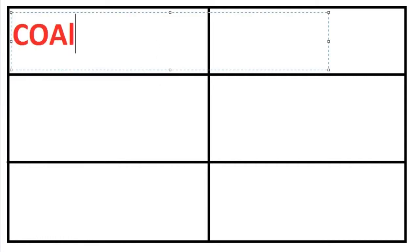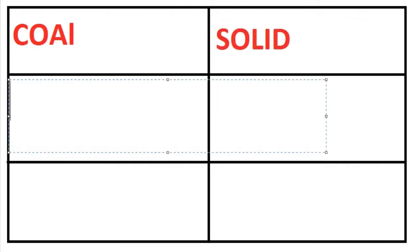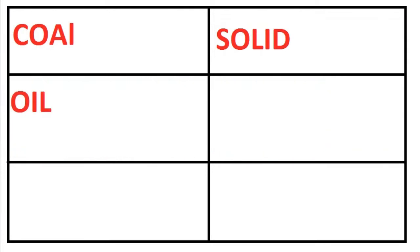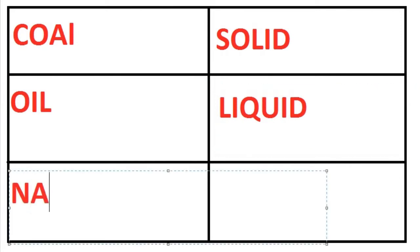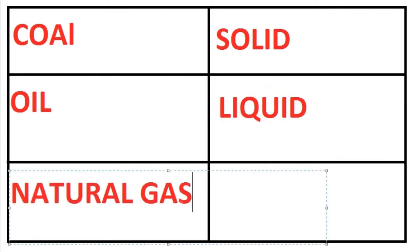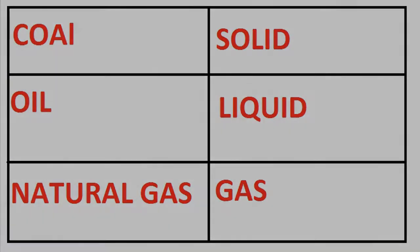In this diagram, I'm going to show you exactly what fossil fuels are. Now, there are three different fossil fuels. The first one is coal, which is a solid fossil fuel. The next one is oil, which is a liquid fossil fuel. And the last one is any kind of natural gas, and that one is a gas fossil fuel. Now you know what all the fossil fuels are.